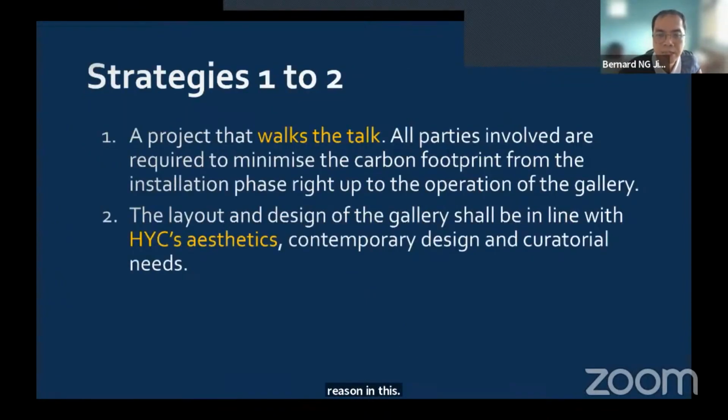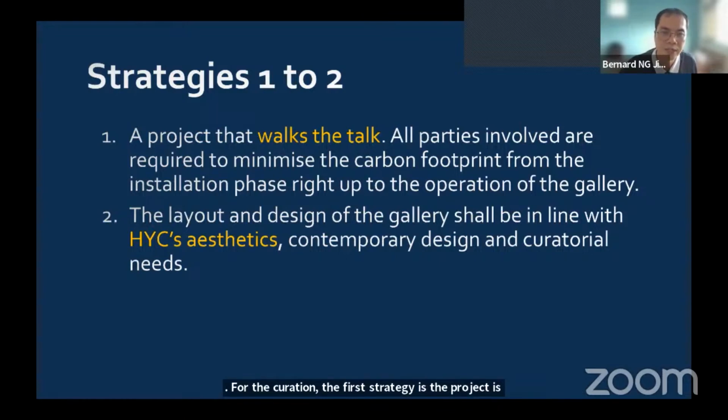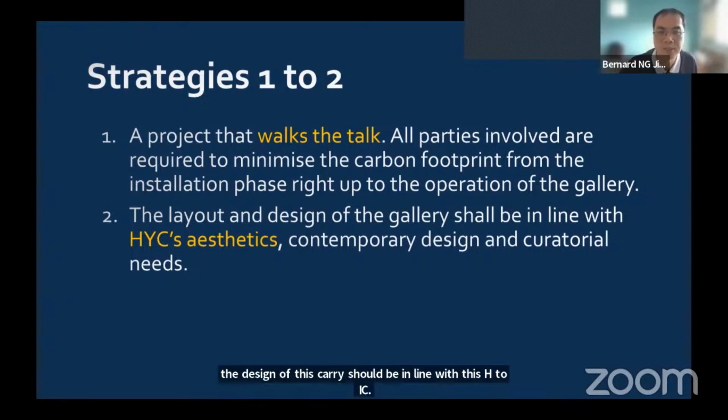And our team established five strategies so we can move on with the curation. The first strategy is that the project itself should be a project that walks the talk. So all parties involved should try our best to minimize the carbon footprint from the installation phase to the operation phase. And second, the layout and design of this gallery should be in line with the HYC aesthetics and also contemporary design, so we can attract the attention of the young generation.